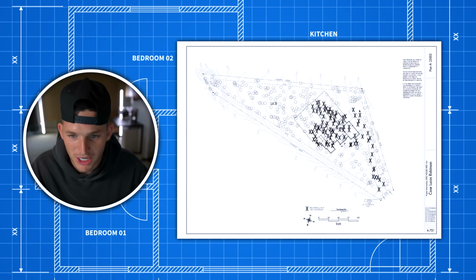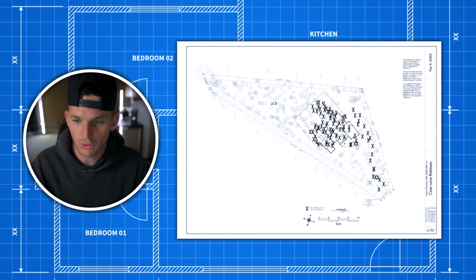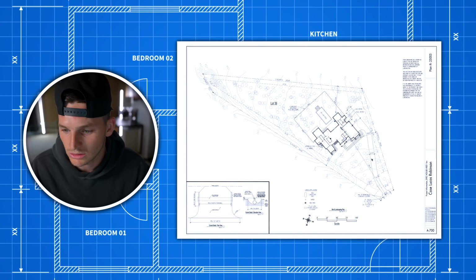Well, for mine, because of the shape, I have to set my house back further, which I think is something that is cool. And you can see all of these symbols are in fact trees, and everything that has an X on it has to go, which is everything within 20 feet of the pool and of the house, and then probably about 10 feet of the driveway. Everything with an X is what I have to clear, so that whenever we're finished, the site will look like this.